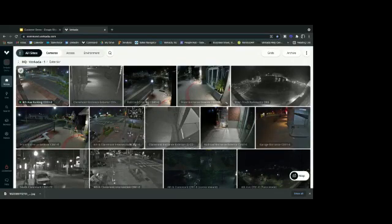It links in, it's easy to manage, and it ties into the whole network. You can do it all from the same place.